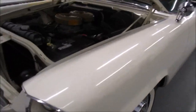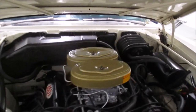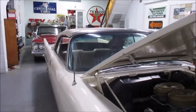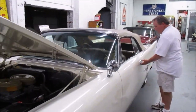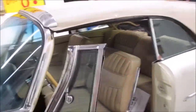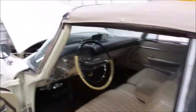A 4-barrel. How about it, Warren? That's beautiful. You've got the double carb. Pretty. It's got a couple of little spots, but this is one of only 26 known to exist. Wow. That's absolutely amazing. Beautiful shape.